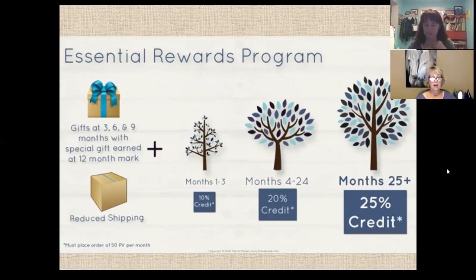So once you set up your Essential Rewards program, you want to order everything you order through your Essential Rewards order if it's at all possible, because you're going to earn points on every order. The first 3 months, you're going to get 10% in points credit in your account that you can use. After 3 months, you can use those points to get free product. After months 4 through 24, it goes to 20%, which is really good.